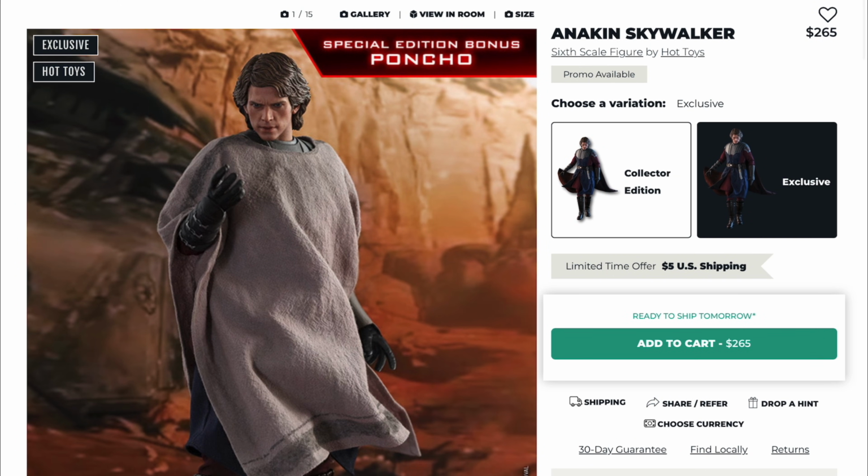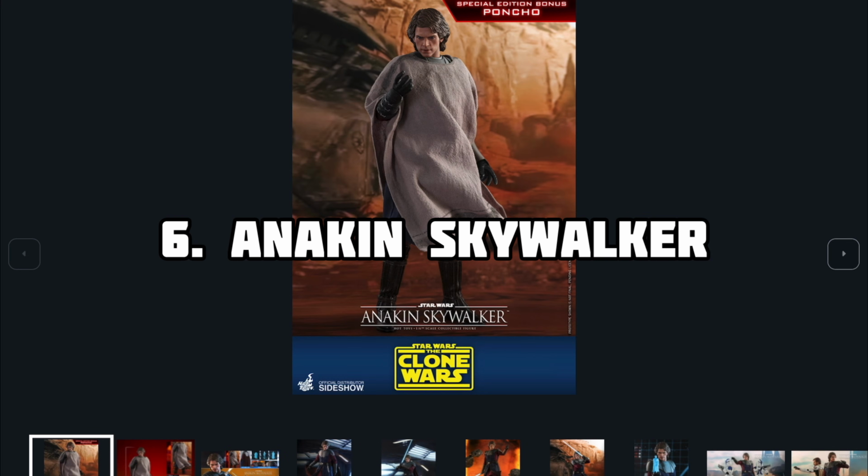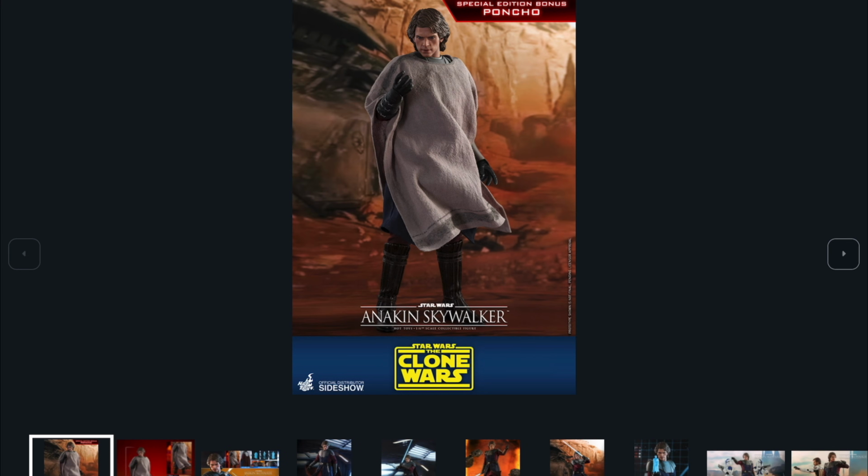Then we've got the GOAT himself, Anakin Skywalker, specifically the Clone Wars version. This was my first figure.